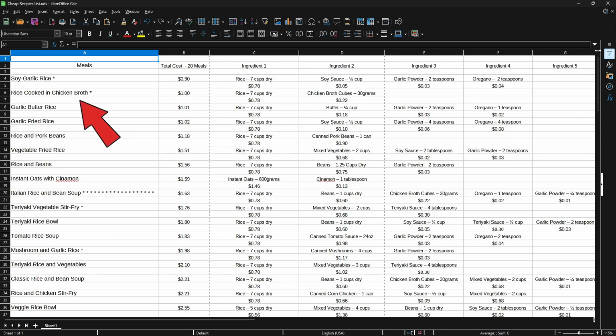Here's this recipe: rice cooked in chicken broth, 20 meals for $1. This one here, teriyaki vegetable stir fry, 20 meals for $1.76. It's just rice, vegetables, and teriyaki sauce. I like this one here, mushroom and garlic rice, 20 meals for $1.98. It's got rice, mushrooms, and garlic powder.